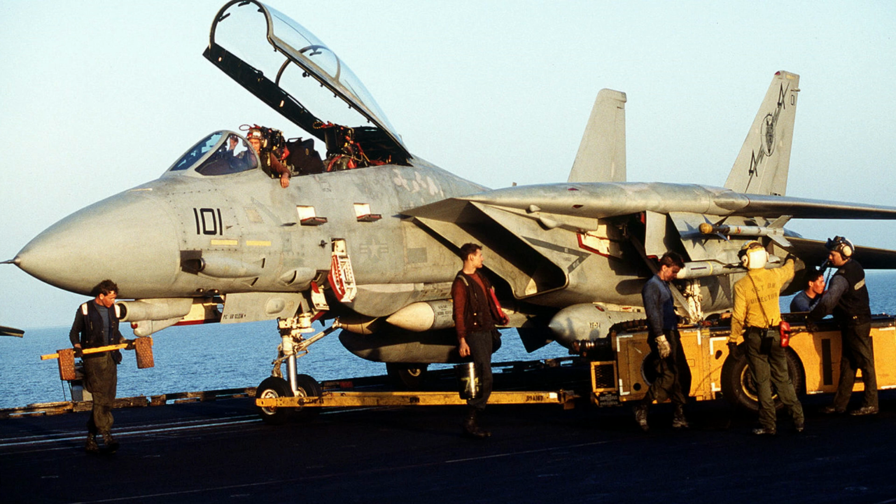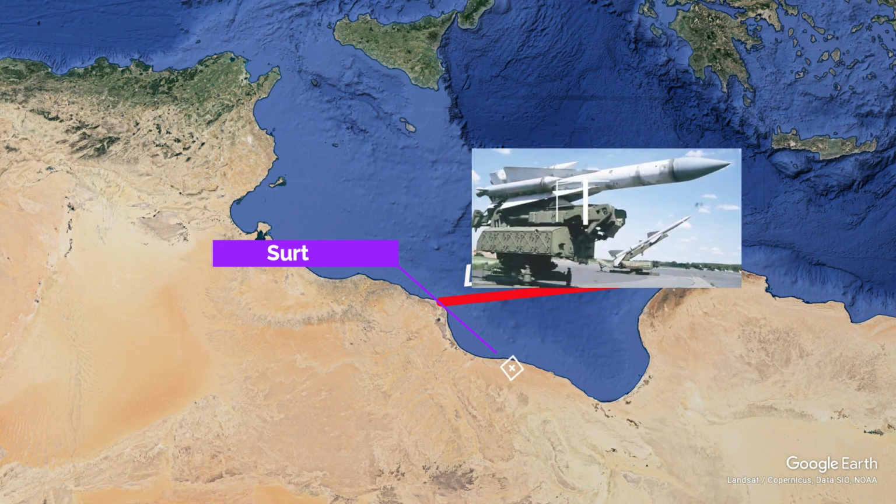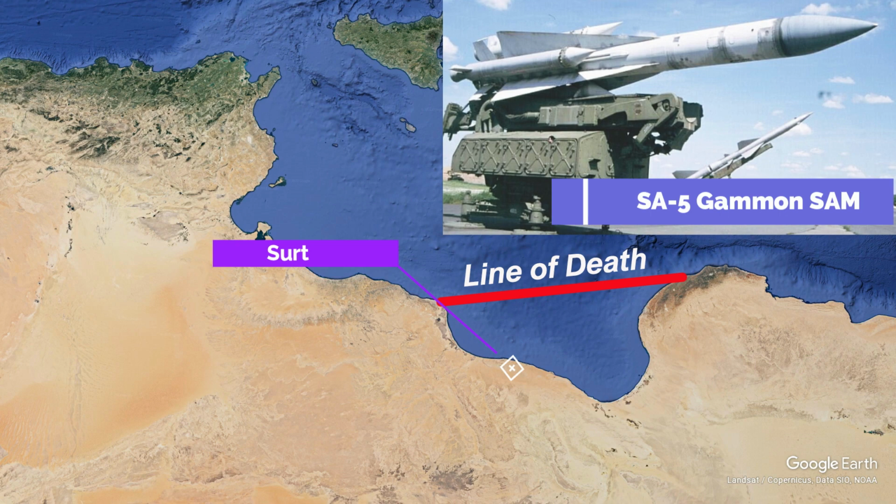The following day, 3 US Navy warships also crossed the same line, as well as more F-14 Tomcat aircraft. Just 2 hours later, from the coastal town of Sirte, Libyan forces launched SA-5 Gammon surface-to-air missiles at the US aircraft. On this occasion, all the missiles missed their targets and impacted the sea.